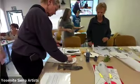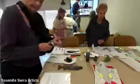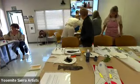And if you need a little water, there are little water cups on those card tables up there. Okay, put some black on there.